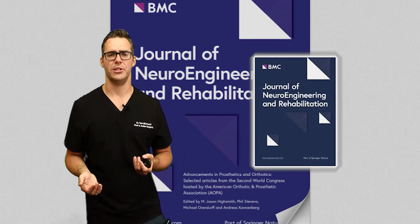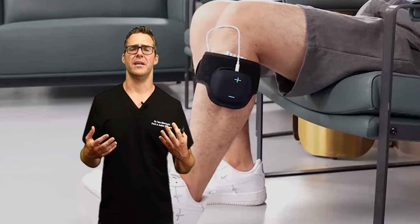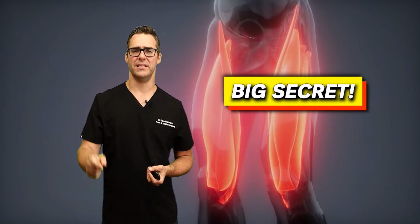The Journal of Neuroengineering and Rehabilitation shows that the results are great. I highly recommend talking with your podiatrist, with your physical medicine rehab doctor regarding this, and you can get a prescription. Here is the big secret.